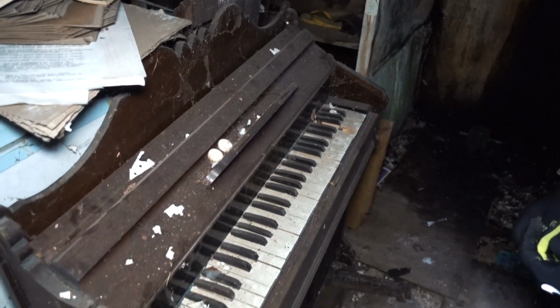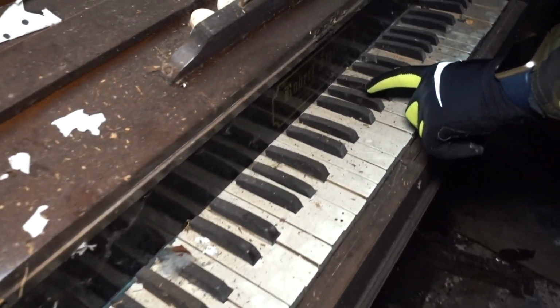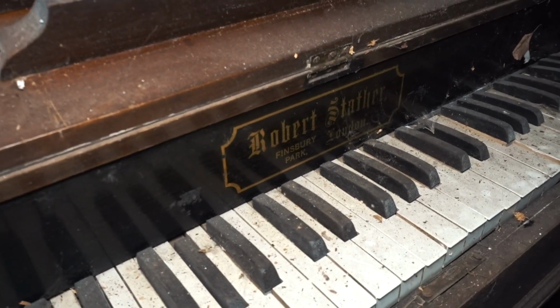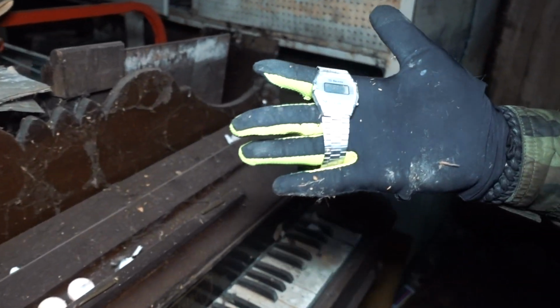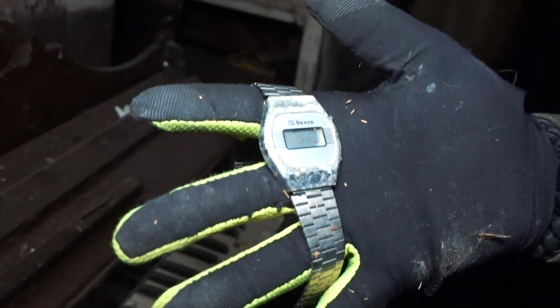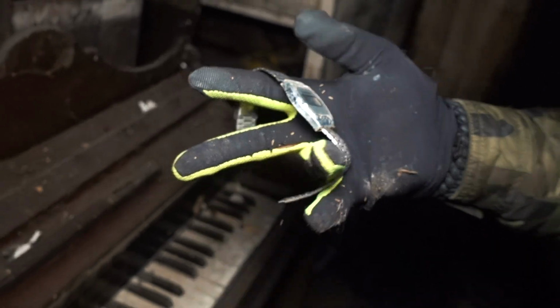Then have a look over here. This is an old organ, and it's from London, as you can see. Robert Stater. And I also found this watch. It looks like the Casio watches from nowadays. Yeah, but I mean it still looks pretty neat, like modern times now.